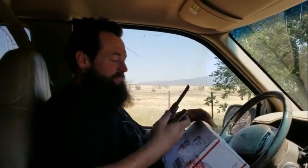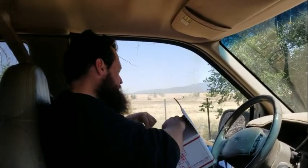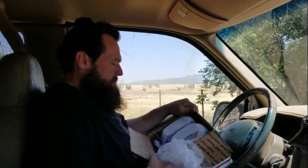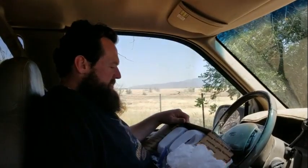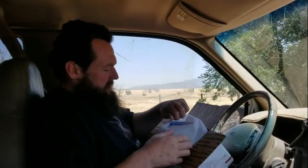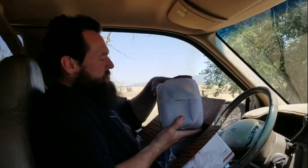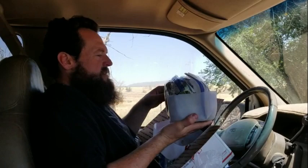Mail call. Just got a box in the mail from Homestead Aquarius. Just about ripped my shirt. Alright, let's see what there is. I like the way that he did this. Nifty way to ship things so that they don't get crushed.